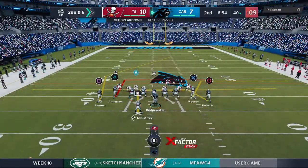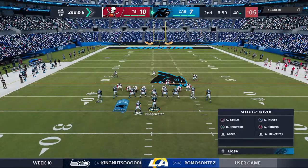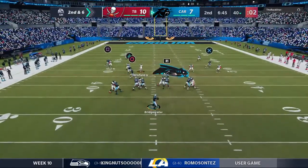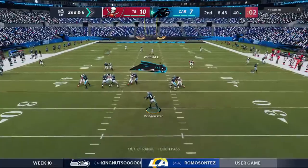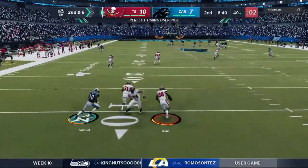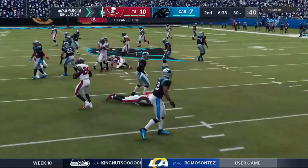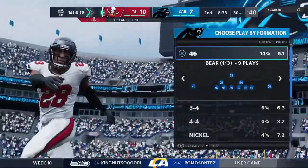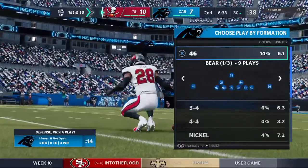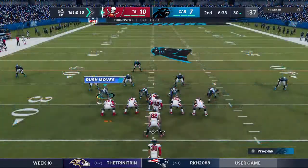Following the pickup of 4, here's 2nd and 6. Out of the gun, Bridgewater. Taking a shot for Samuel. Into heavy traffic, and it's intercepted. Picked off by Logan Ryan. And he will bring this all the way up to the 30-yard line. By the Buccaneers. Well, that's a drive killer right there. Not a really confident throw either. This one was kind of up for grabs, and it's going to come down in the hands of the wrong team.